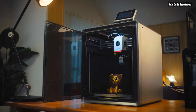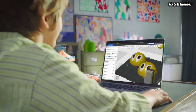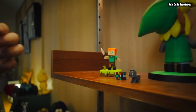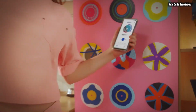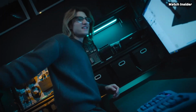The first thing that stands out about the Anycubic Kobra S1 combo is its build quality. The sturdy frame ensures stability during printing, which is crucial for achieving high-quality results. The assembly process is straightforward, with clear instructions that make it accessible even for those new to 3D printing. Once set up, the printer is ready to deliver impressive results right out of the box.